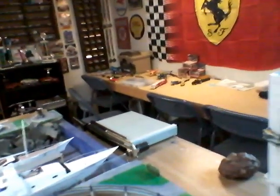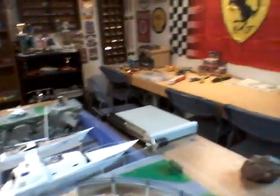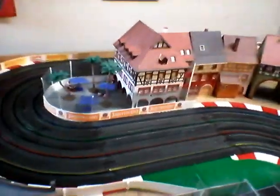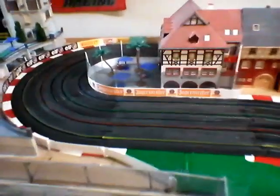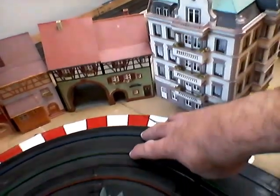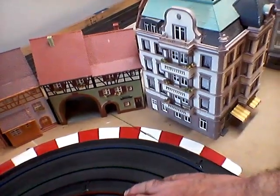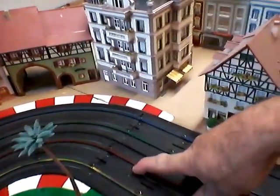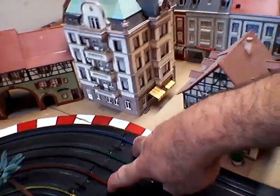So corner number 1 on the outside is made up of 2 9-inch corners. And the inside is made up of 4 6-inch corners. And then the next straightaway are 2 9-inch straights. And then we come to corner 2. The inside is a 9-inch corner this time, and the outside is 2 6-inch corners. And then we've got a 3-inch straightaway, 2 3-inch straightaways actually, on the inside and outside. And then a 15-inch straight with a 9-inch straight.